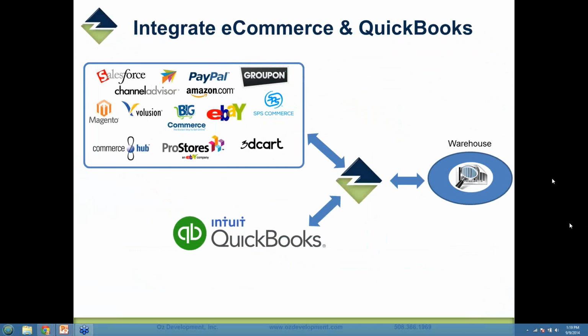So there's just a lot of opportunity to continue to streamline and automate, and e-commerce is clearly a huge growth area for a lot of these businesses. Let's go to the next slide.